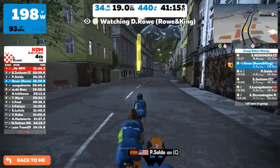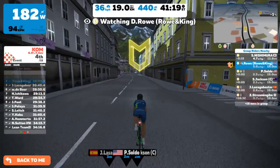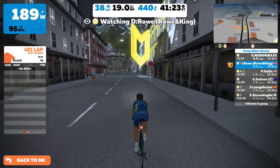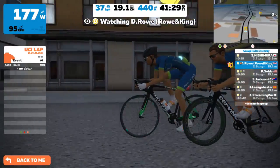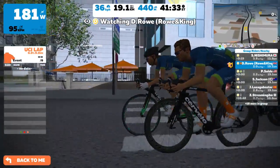You see that actually with Sky in the Tours. Whenever they've got a lead out train, they'll either be on the far left or far right hand side of the road, never in the middle. And same reason. If you're in the left hand gutter, you've got to keep an eye on just the right hand side of the road. Just making the job simpler. So great bit of advice there.